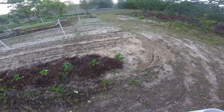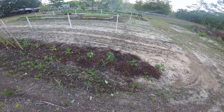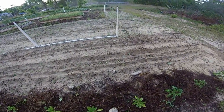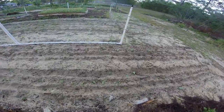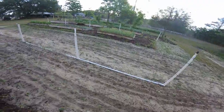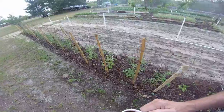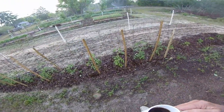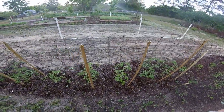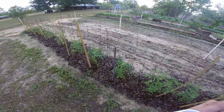Okay, let's take a look at our peppers. They're looking good. Okra in these rows, right there. Looks good, good and solid. Creole tomatoes. They're coming right along. I'll have tomatoes here in another week. Those are all blooming.